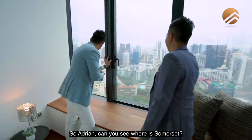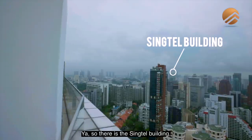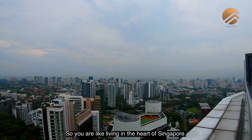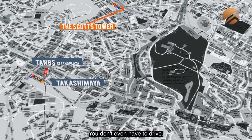Adrian, can you see where is Somerset? Somerset should be somewhere down the road. Yeah, so there's the Singtel building. That's where Somerset is. And so the entire orchard belt is right here. So you are like living in the heart of Singapore. And of course, Orchard, you can even just walk down there. You don't even have to drive.